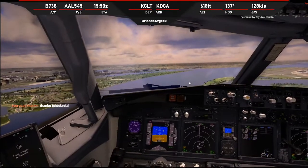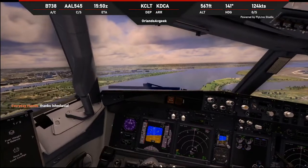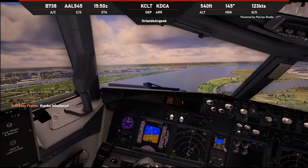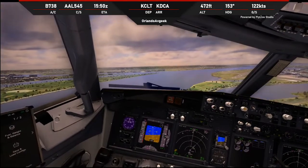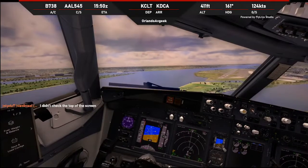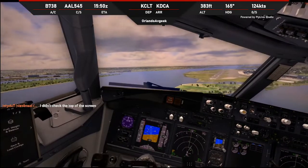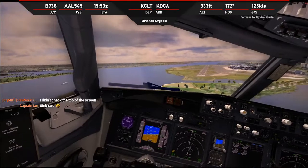Alright, one chance on this rollout. If we don't make this perfect, then we're going to have to go around. 400. First time flying this approach, I'd say this is not too shabby. Unstable.